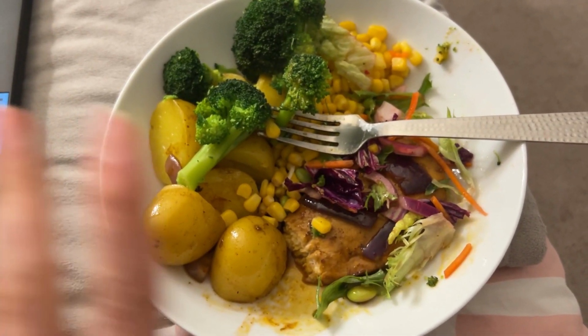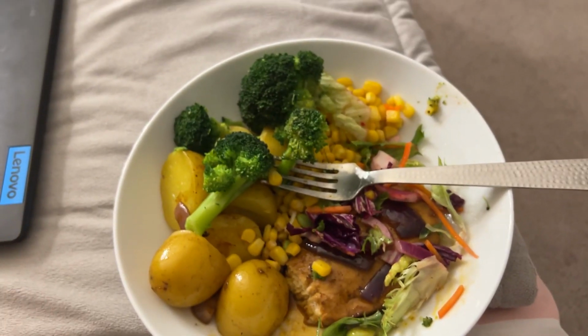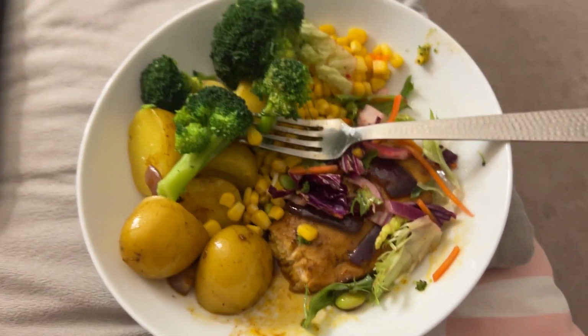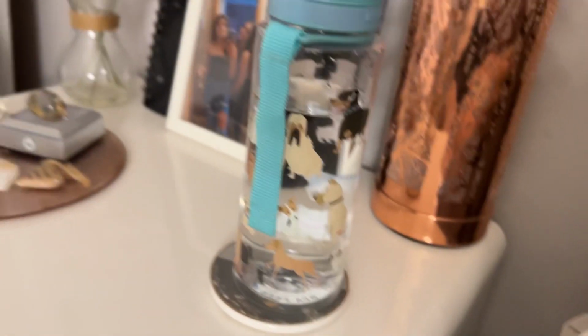The Vivera chicken breast, salad, baby potatoes, broccoli, sweet corn, all the nice seasonings. I'm so excited and I've got my bottle of water. So I won't end it right now in case I do have a little after dinner snack or something. I'll just be here enjoying my din-dins and watching YouTube or something.